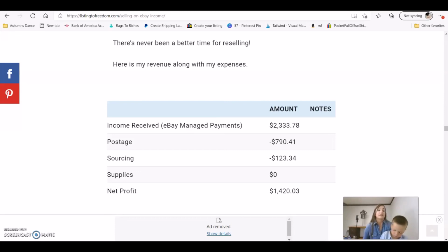So every single day that I was gone and on the road, traveling, spending time with family, I did have money coming in and hitting my bank account every single day during that trip. And then I just shipped when I got back. So that's one of the things I love about eBay. I know some of the other platforms out there, you have to put your closet in vacation mode and you can't actually make sales. So yes, one thing I love about eBay. So $1,420 for the month for about 2 weeks' worth of work.